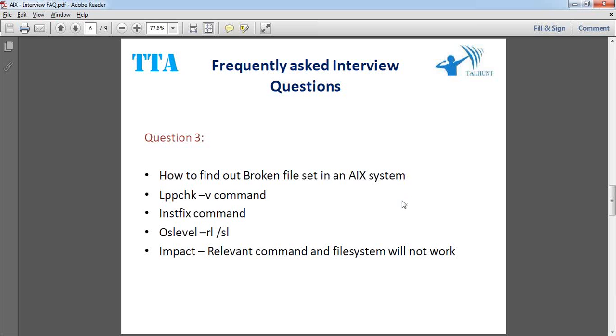Yeah. So on the file set case, you can also raise these points, and also put some of the key commands like lppchk. What we look for with the instfix command is whether there are any file sets broken, or any file set missing on an ML or TL or SP. Yeah, and also how you check on the OS level command to see what's been broken and where the current file sets are. Yeah, so that's number 3 question.